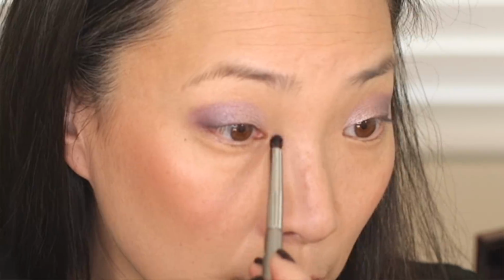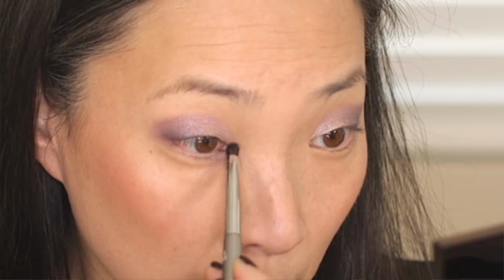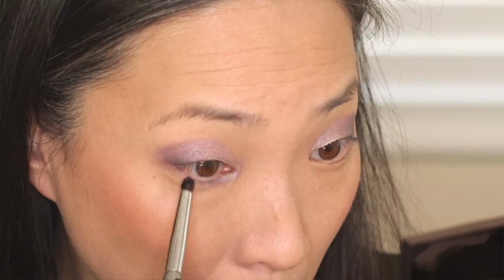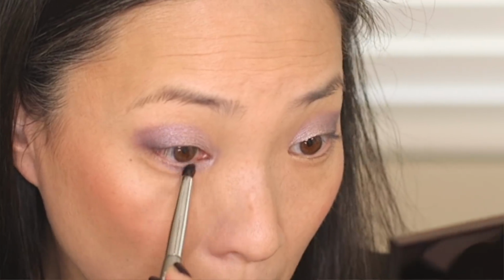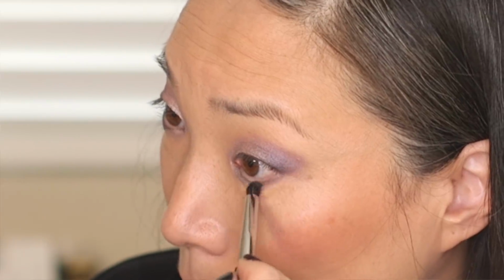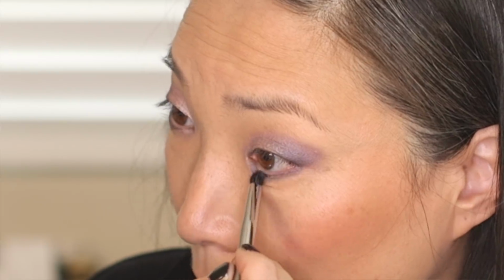And then I moved on to the fourth color, this color on the bottom left-hand corner of the quad, and I used that in the inner corner of my eye, and then I also brought it along my lower lash line, and I blended that along my lower lash line until about the middle of my eye. I went back to the navy shade over here on the bottom right hand corner, and I just finished lining the outer portion of my lower lash line.